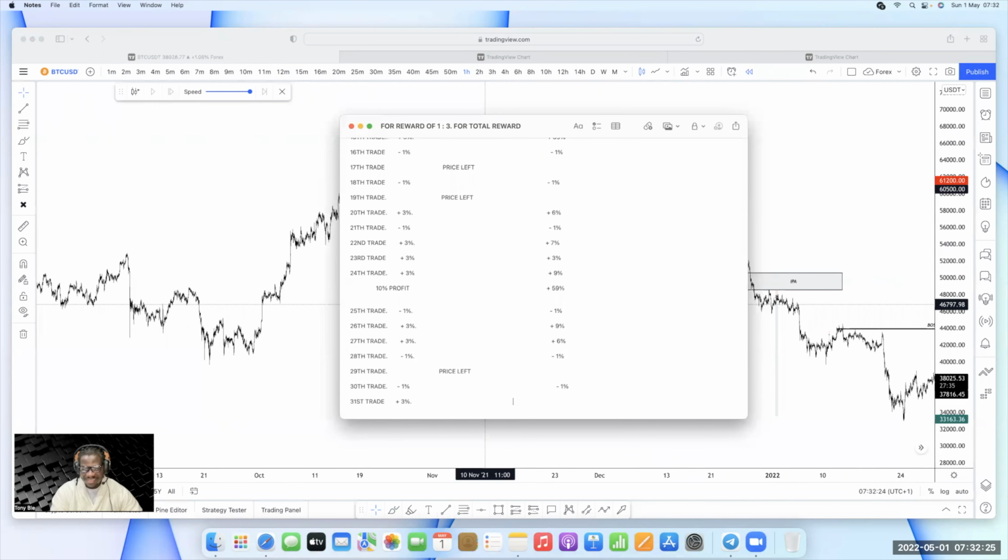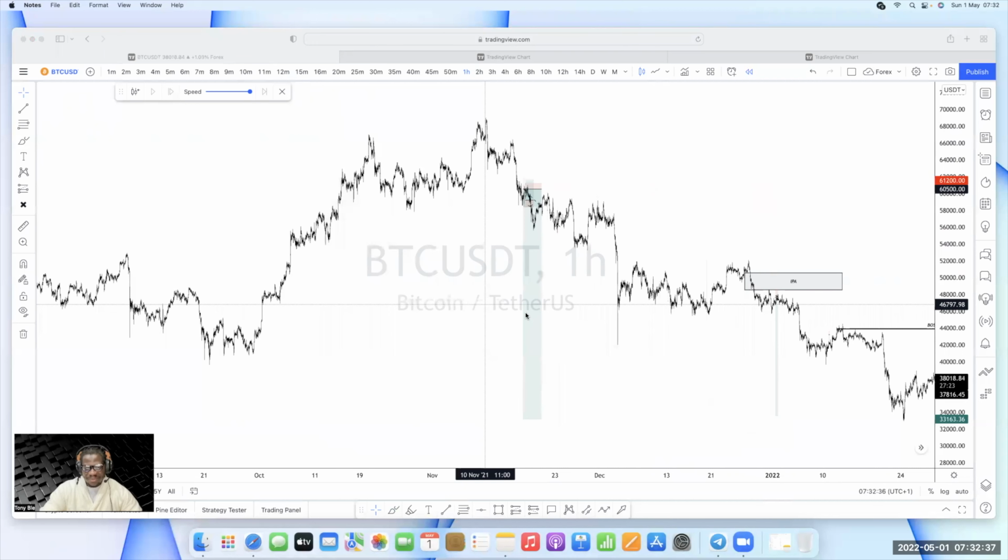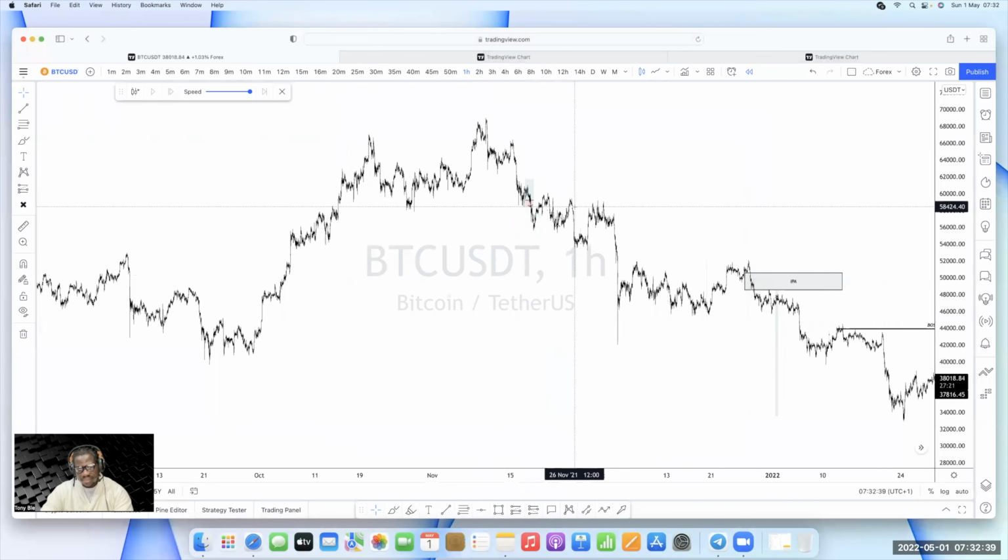That's amazing. It's a 39 reward to 1. Sheesh, that's big. All right. So that was a 39 reward to 1.